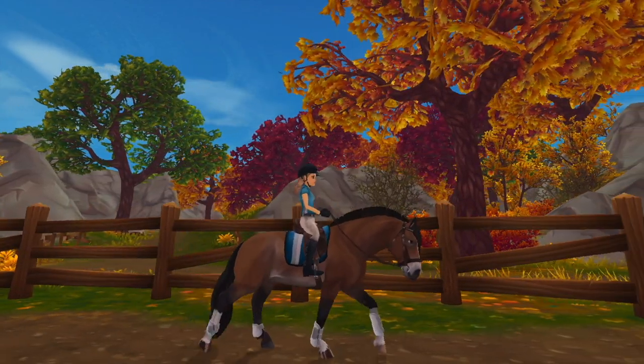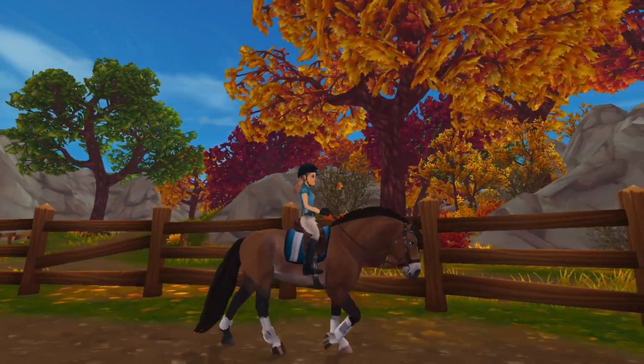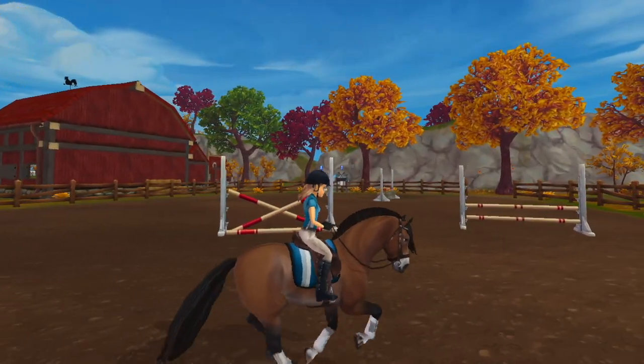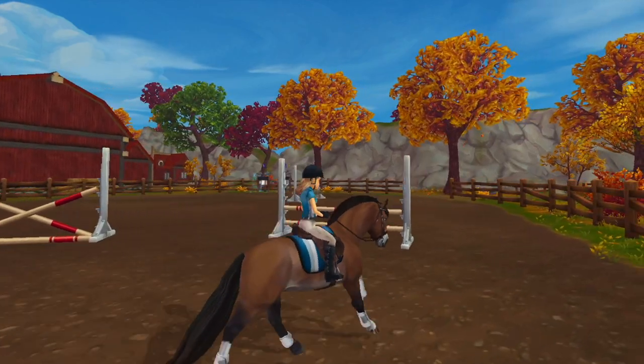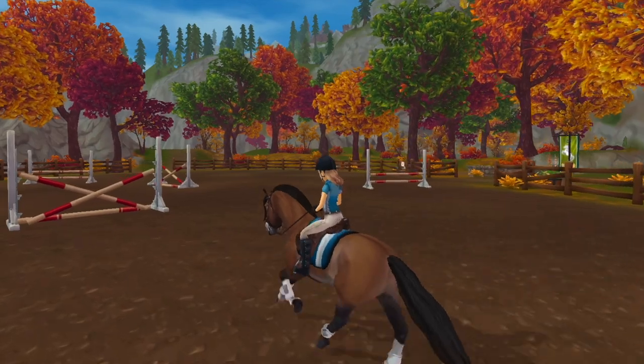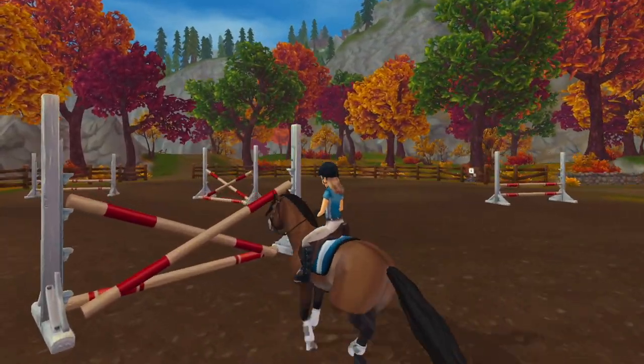So I let Denver walk it out and catch her breath. Then I had help setting up some warm-up jumps, and we just worked on trotting and cantering up to some cross rails, which she did super duper well at. And then we worked on straights and lines.